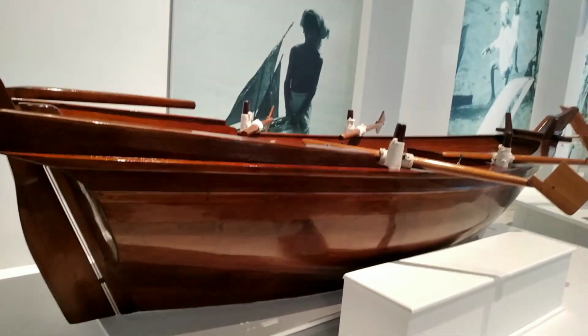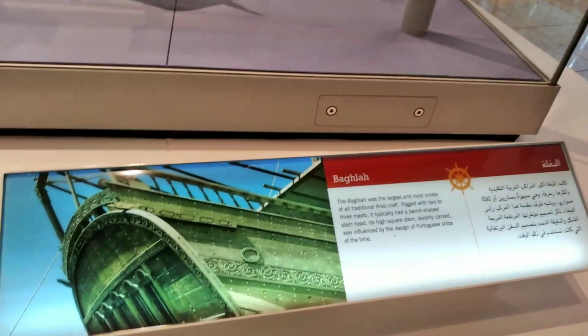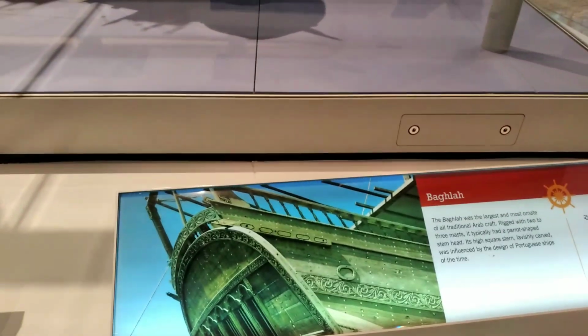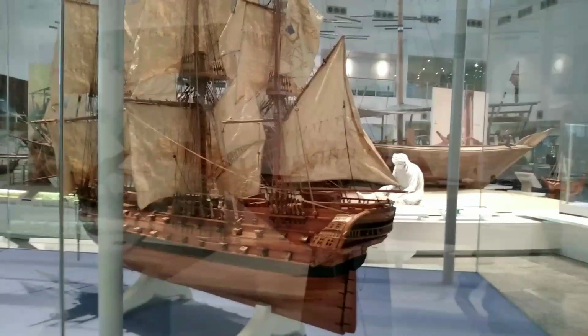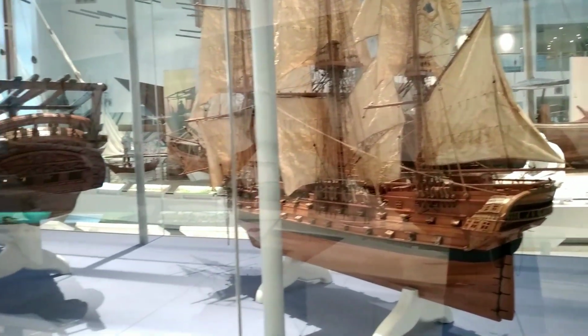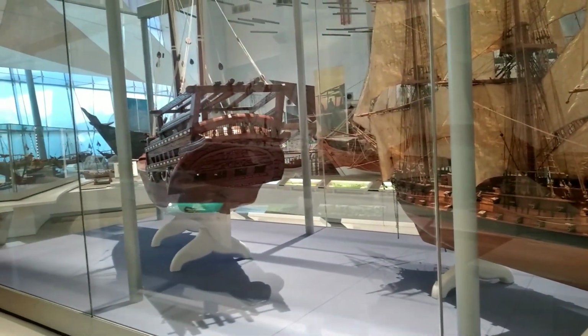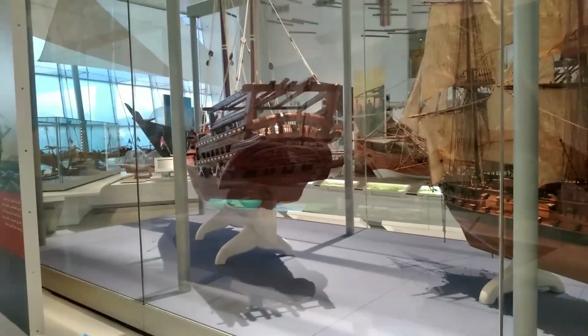So this is a board. Yeah, that's a board. I can learn a lot from the history over here. Everyone can learn a lot from the history over here. So it's really interesting facts. So yeah, there are a lot of ships over here.